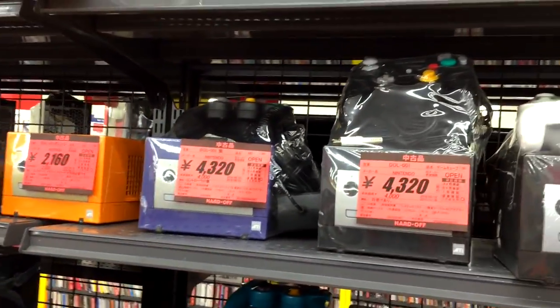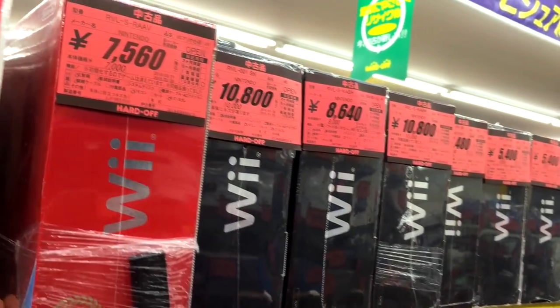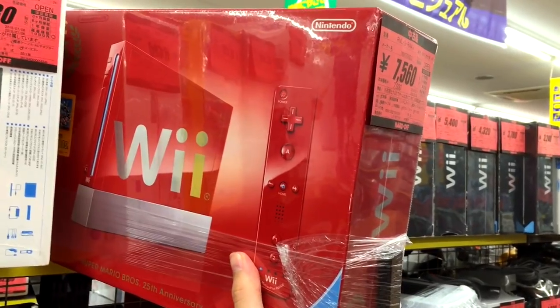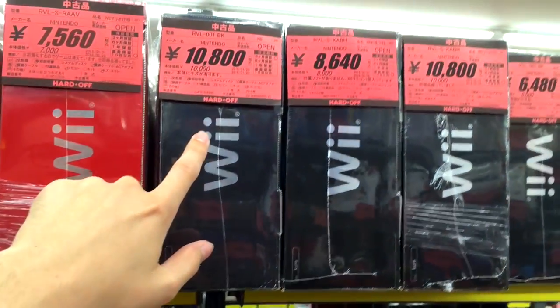Oh, they've got a lot of systems here, and then if you go over here, that's where we find the Wiis. They even have the special red Mario Wii. This is pretty rare and is actually getting quite pricey. This used to be just about the same as any other Wii, but now it's going for $70.